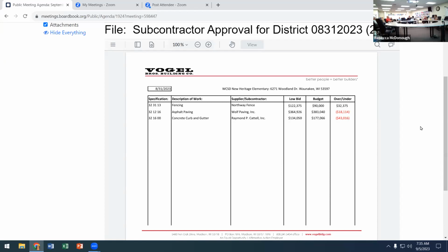Is that softball field just for playground use? I believe it would just be for playground use, yes. Similarly to the one behind the intermediate school, I believe it's just playground use at this time.